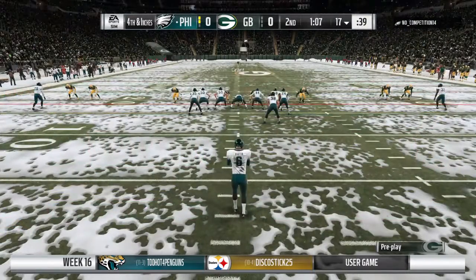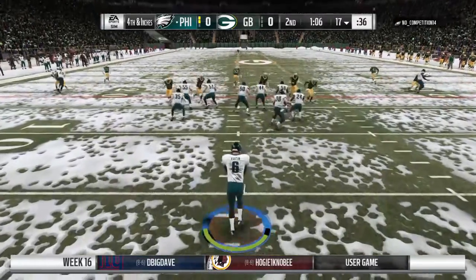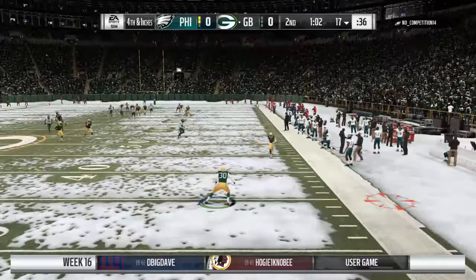Here's Sam Martin now, standing just outside his own goal line. 46 on his first kick, this one in that neighborhood as well.